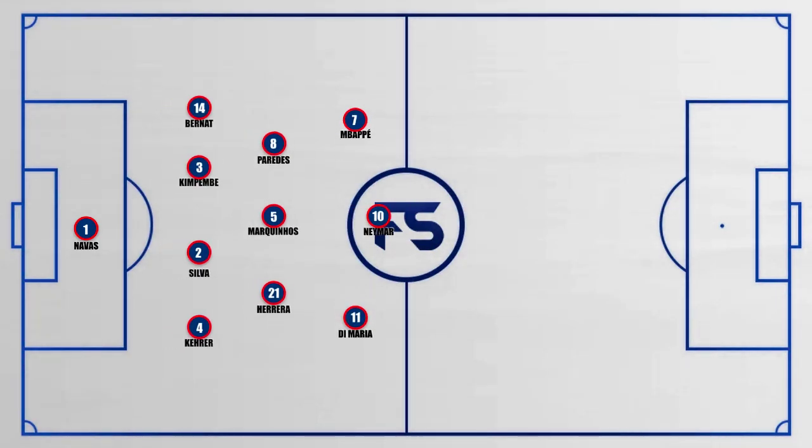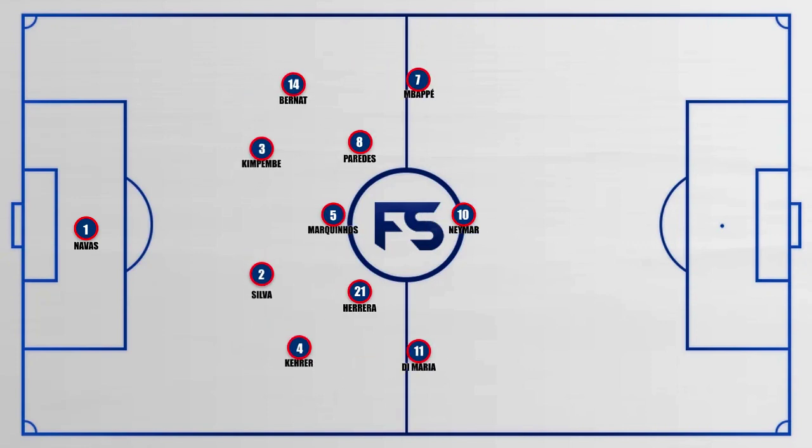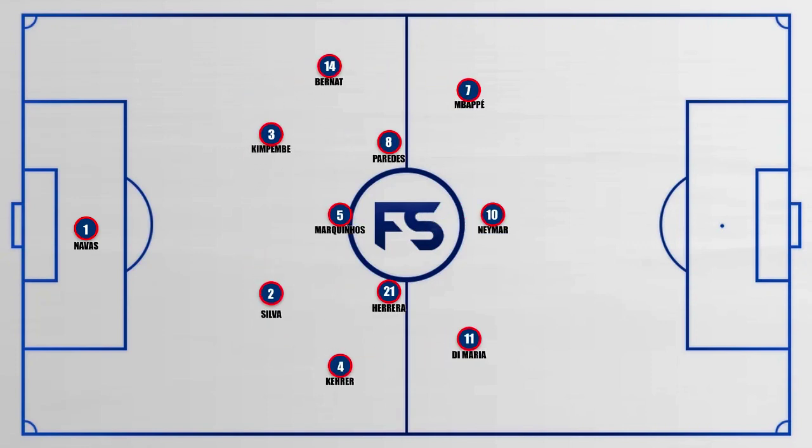Let's start with the lineups then, starting with Paris Saint-Germain. 4-3-3 on paper. In the defensive phase they had more of a 4-5-1 in that defensive mid-block, with Mbappe and Di Maria dropping a little bit further back to create that five-man midfield. A little bit disappointed with this. I would have preferred Mbappe higher up the pitch. In the attacking phase, of course, that 4-3-3 is a little bit more evident.